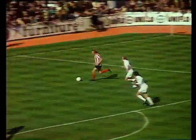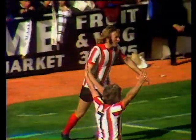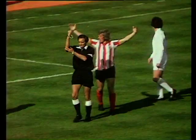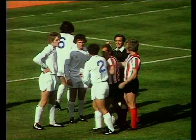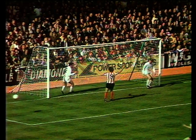Field back for Curry. Good move. Curry. Oh, it hit Revie on the backside, on the line. No, he may have given a penalty. I think he's saying it hit Revie on the arm and is a penalty. He said that Revie kept it out by his arm. I thought it hit him in the small of the back. The referee says no, don't argue, it is a penalty to Sheffield United.